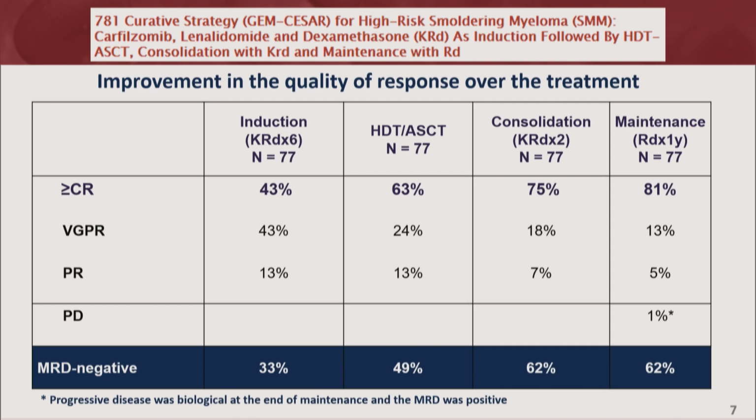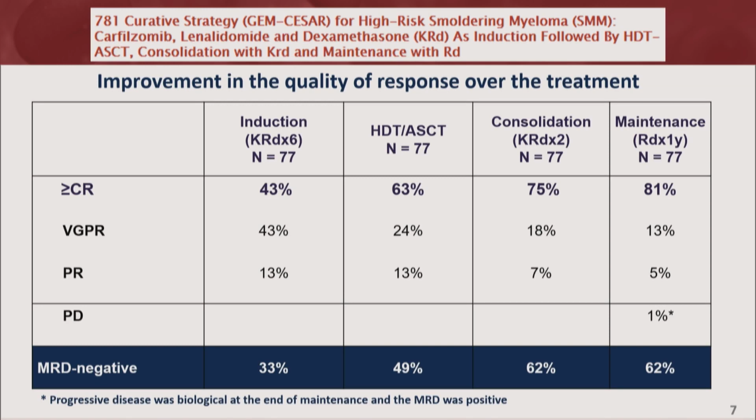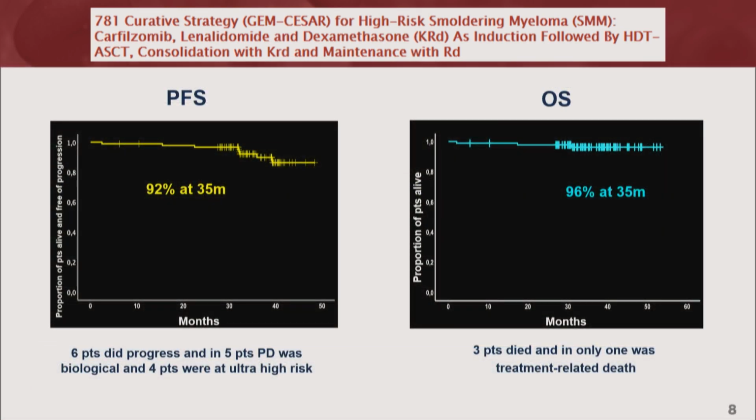And Mary V, you presented these data that you know very well, and just to emphasize that the response is improving and that the MRD negativity rate is at 62%, something very important to be aware of. And so Mary V also updated the PFS and overall survival data, which are obviously very impressive at this time point, and she can comment more about that in a second.